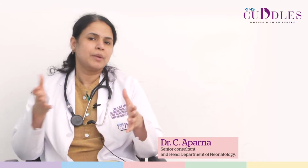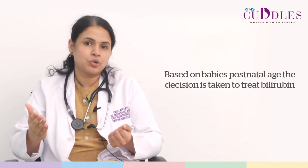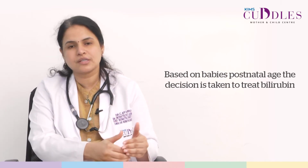So based on the value of bilirubin and also in consideration with all these multiple factors in mind, the doctor generally incorporates the baby's level into standardized charts or nomograms which are available based on the baby's postnatal age, or age in hours from birth, and then a decision is taken whether to treat bilirubin. So it's not a simple decision which is taken just with a value in mind.